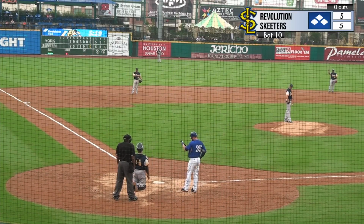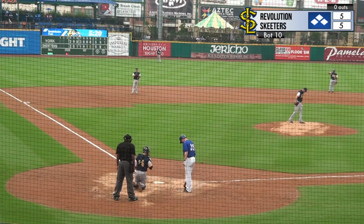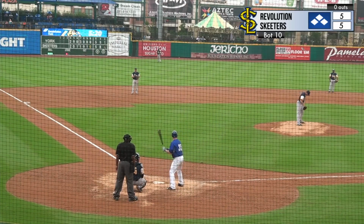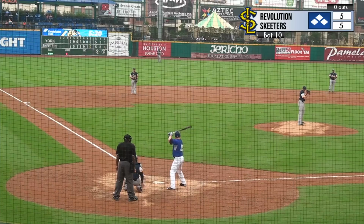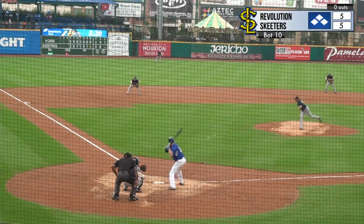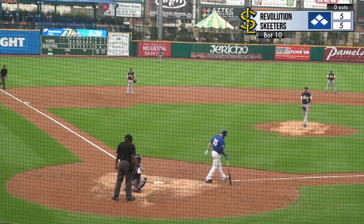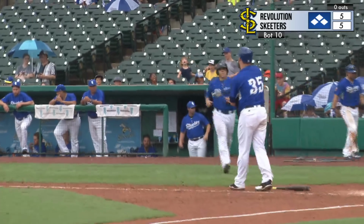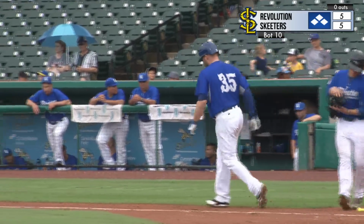Good count here for Wilkins. Good hitter's count at 3-1, or he can get on to first with a walk. A winning run. This one is inside, ball 4, just missed. Great eye by Wilkins. And now the winning run is down at first here in the bottom of the 10th.